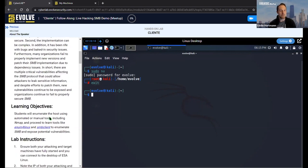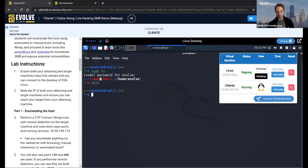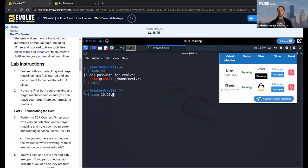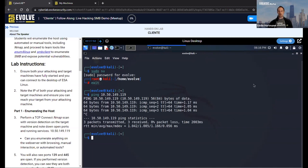So the first thing that we want to do, and I'm not going to read out all these steps for everybody here, we're sort of going to walk through it. The steps are going to be our guide, but the first thing you want to do is make sure that you have a target, right? I have my target. We're at 10.50.149.119. So we'll go ahead and ping that. And we've got it. So my target's alive, and I can go ahead and get started.